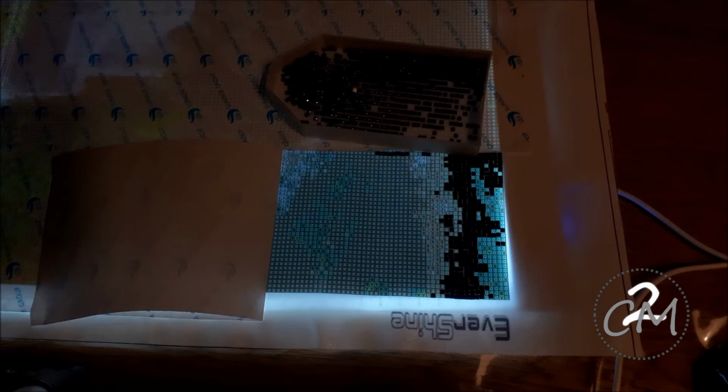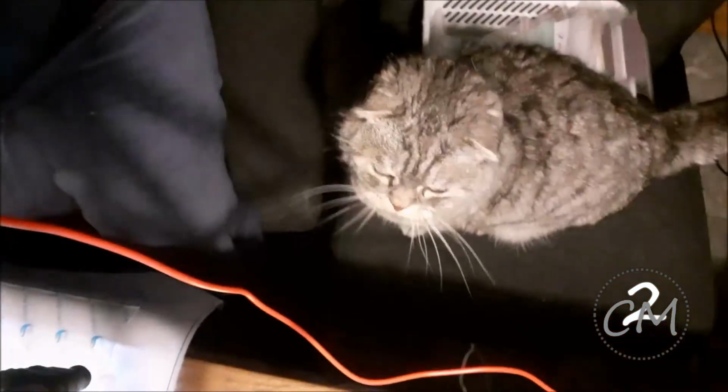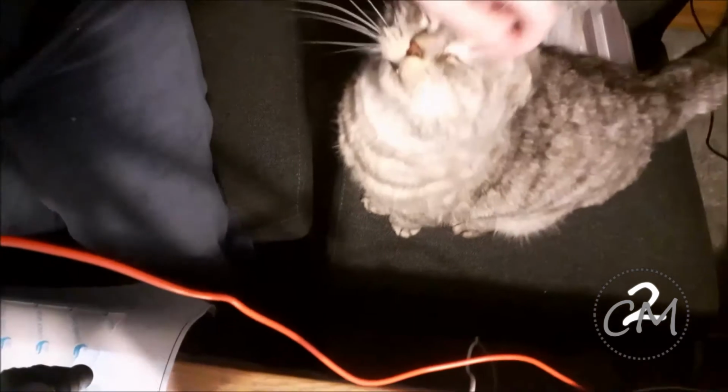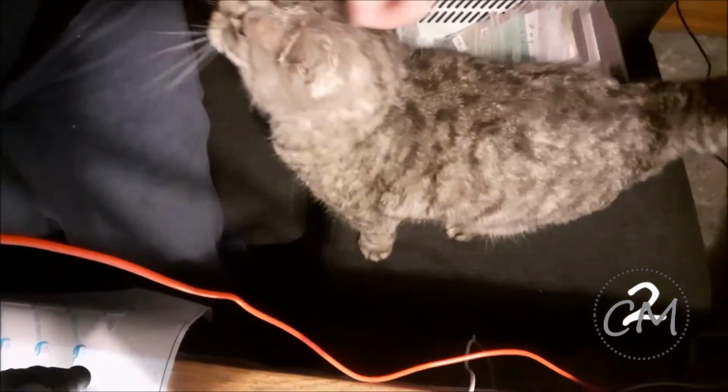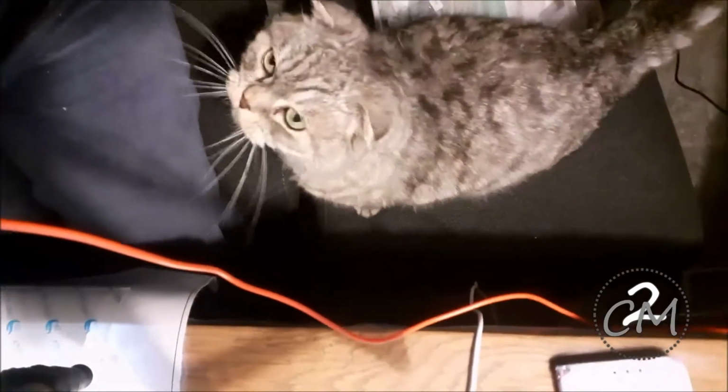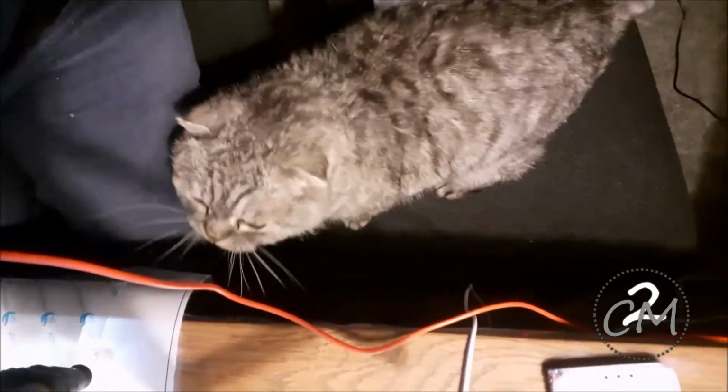If you hear something meowing, it's obviously my cat that is sitting here next to me. I can try to show you. Don't mind the cables. Road trip. Here she is. This is Luna. And if you see her ears, come. She is a Scottish Fold cat.